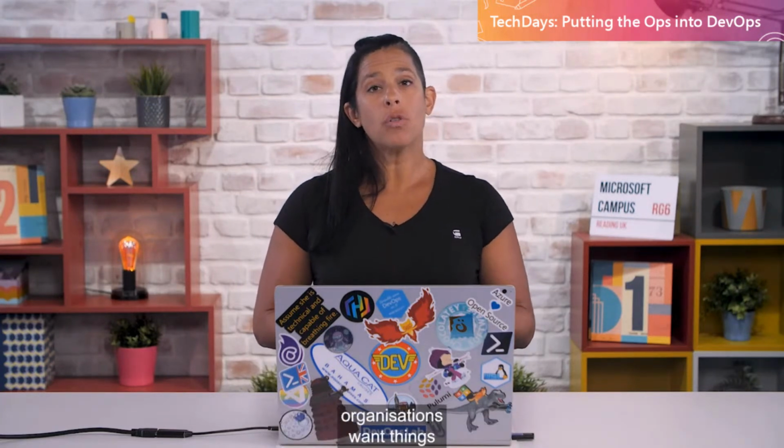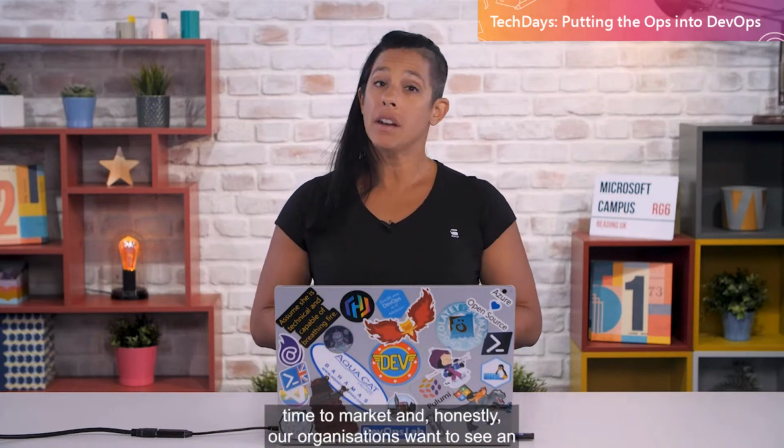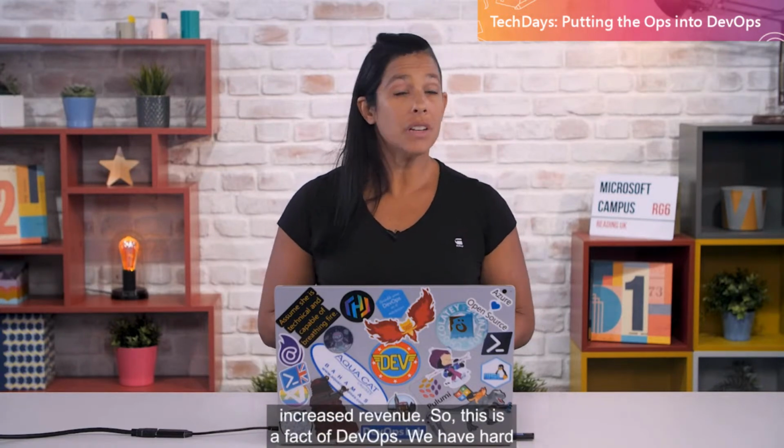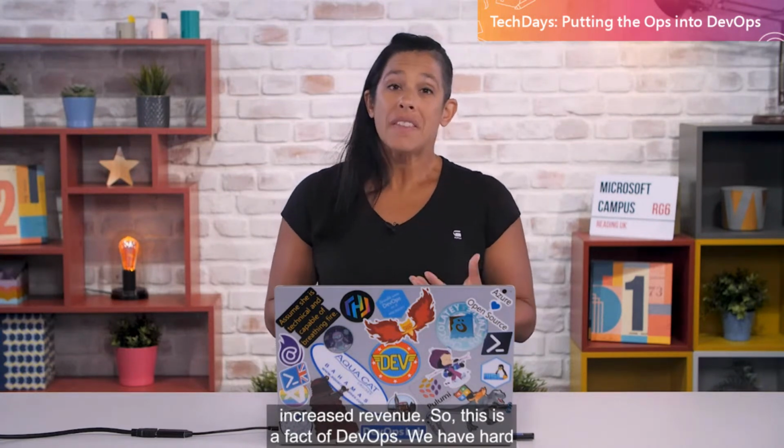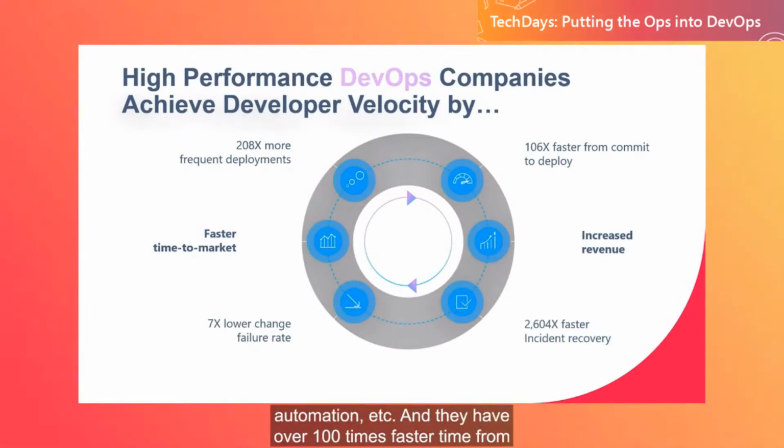The reality is our organizations want things delivered yesterday. We need a faster time to market, and honestly, our organizations want to see increased revenue. So this is a fact of DevOps. We have hard stats because we're tracing everything from beginning to end. High-performing DevOps organizations deploy more frequently, whether that's using infrastructure as code, automation, etc. And they have over 100 times faster time from commit to deploy.